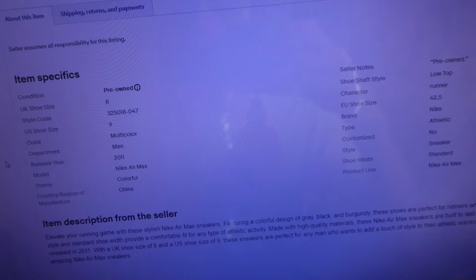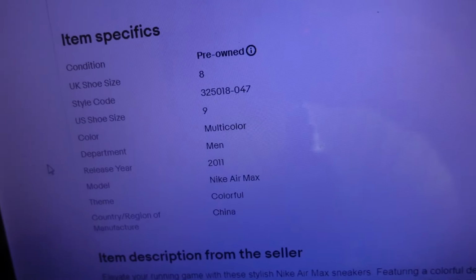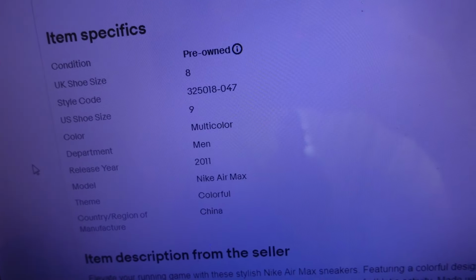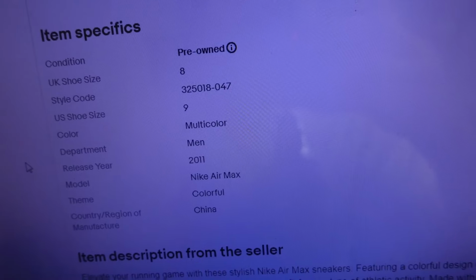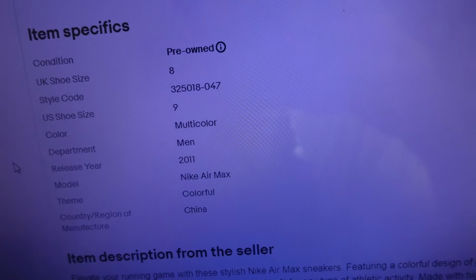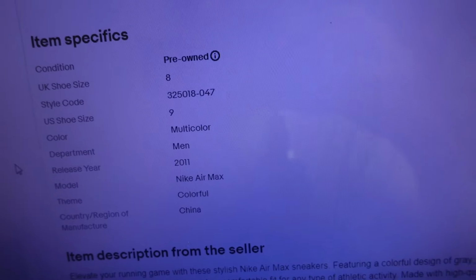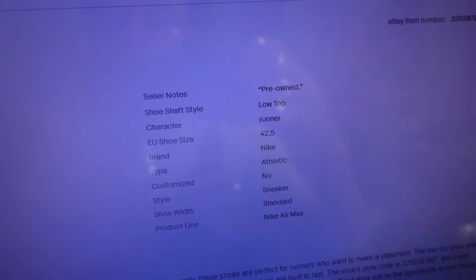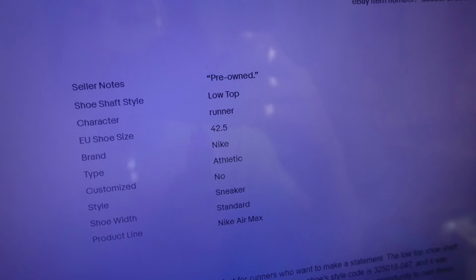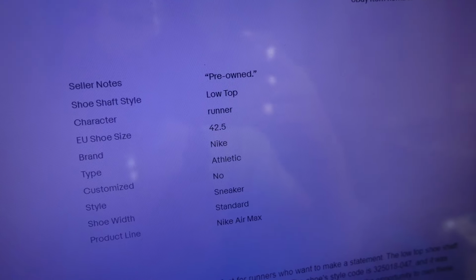So the item specifics rather, I filled all mine in there. We have the model number, style number, the color, the department. Release year 2011, they didn't have that in there. It's a Nike Air Max. Theme, colorful, made in China, we put that in there. That they were low top, pre-owned. Character, I put runner. I'm not sure if that helps, but that's what we put.